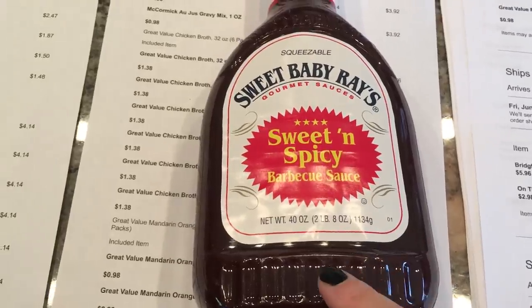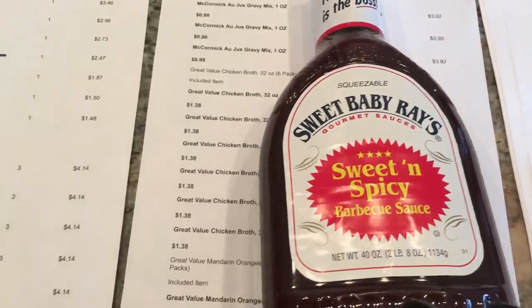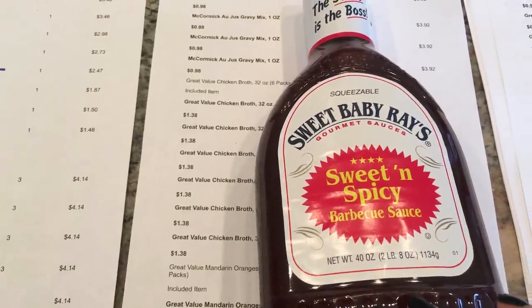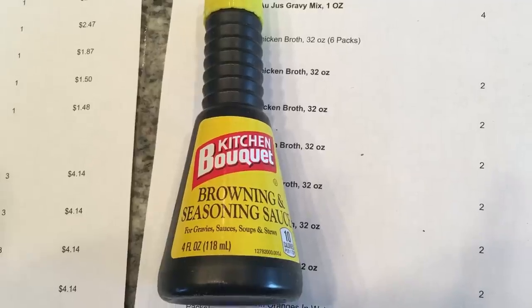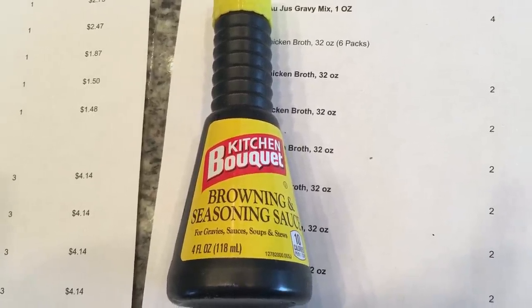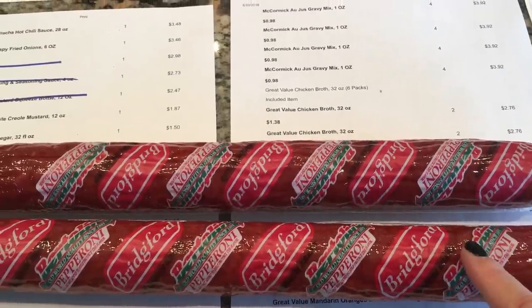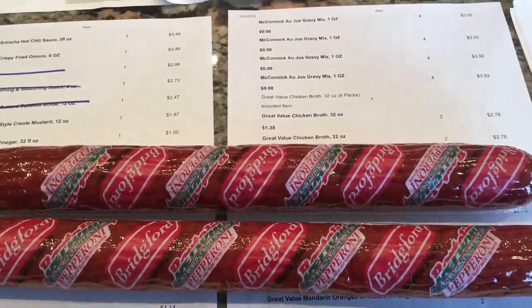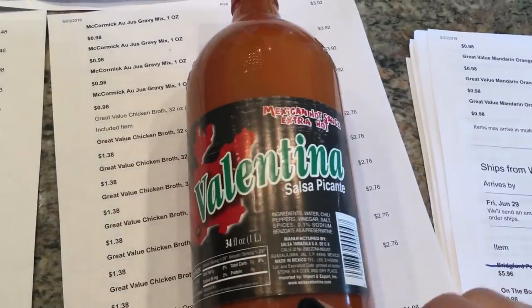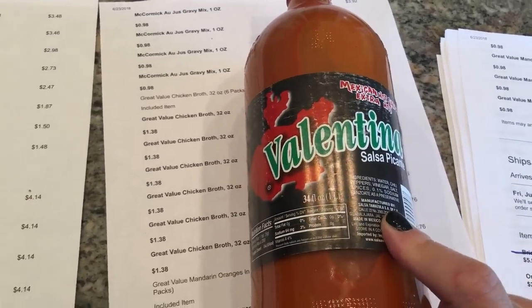These are the large 40 ounce Sweet Baby Ray's barbecue sauce. I got 5, and they were $2.98 a piece. 4 ounce Kitchen Bouquet was $2.73. These are 1 pound Bridgford pepperoni sticks, and they were $5.96 a piece. I thought that was a great value. This is the Valentina, the Black Label Salsa Picante. It's a huge one, 34 ounces.